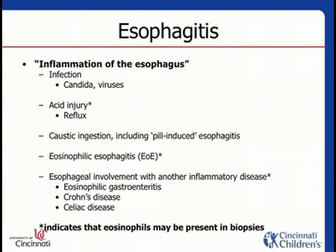We do see in young children inflammation of the esophagus as a result of a caustic ingestion. A small child who drinks something from a bottle that they shouldn't, cleaning compounds or Drano or those sorts of things that cause injury to the esophagus. But there are also some pills that cause esophagitis if they hang up in the esophagus and don't go all the way down. The local injury to the esophagus where the pill dissolved is called pill-induced esophagitis. And it's very painful, but it's a very localized thing and transient. Then obviously there's eosinophilic esophagitis.